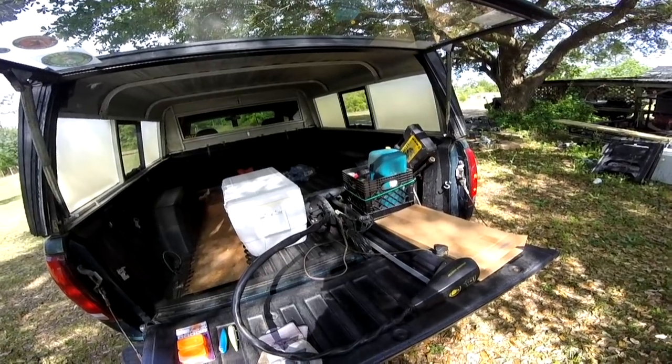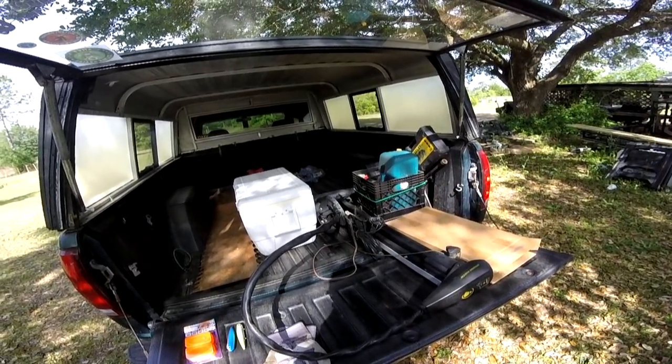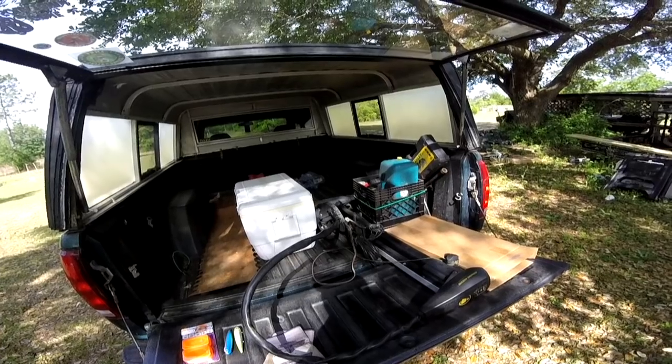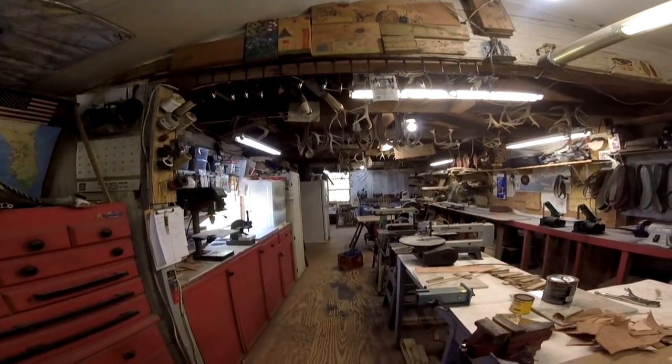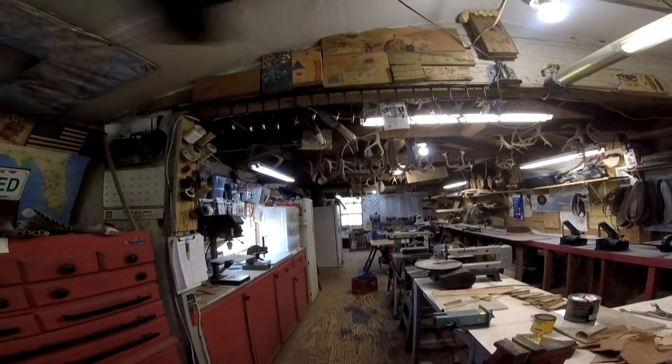Alright, let me get all this unloaded, and I'm either going to work in the yard or work in the shop. We'll see. It's starting to get hot already. Alright, y'all. 9 hours in one day is enough. Time to go in.